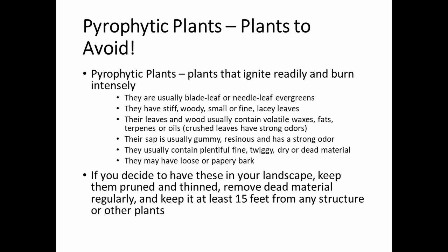They usually have a blade leaf like our palms, or a needle leaf like our pines. They have stiff, woody, small or fine, lacy leaves. Their leaves and wood usually contain volatile waxes or fats or terpenes or oils. If you crush the leaves and it provides a strong odor, that's probably going to be a pyrophytic plant. Their sap is usually gummy.